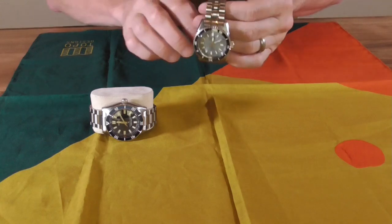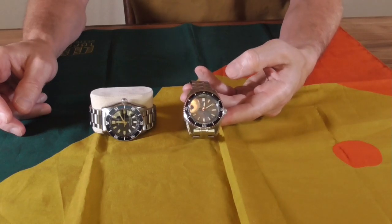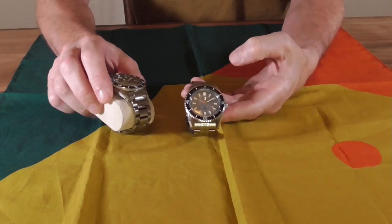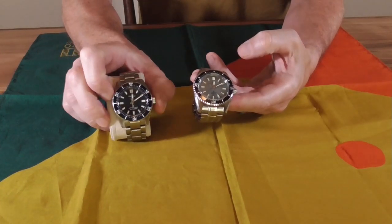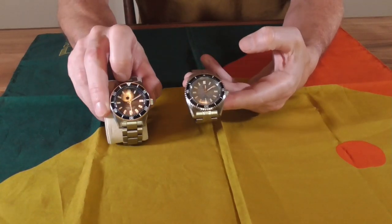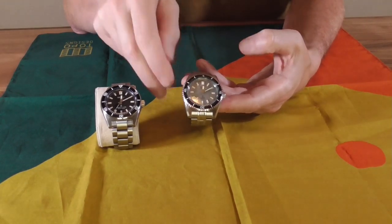Enter the competition. Now this is the Marinemaster 300. Considerably more expensive from a retail standpoint. It comes in at over 2 times this one. This one I think is at $1,200 or $1,300, and this one lists for up at $2,800. They have released 3 other iterations of this. This is the latest release.